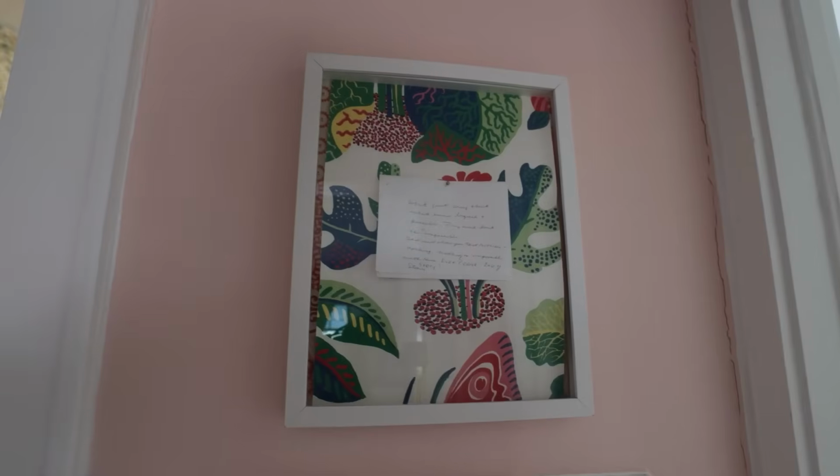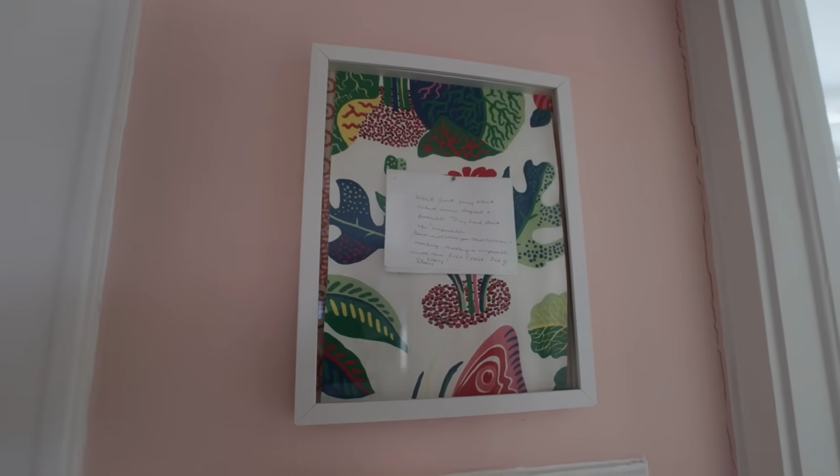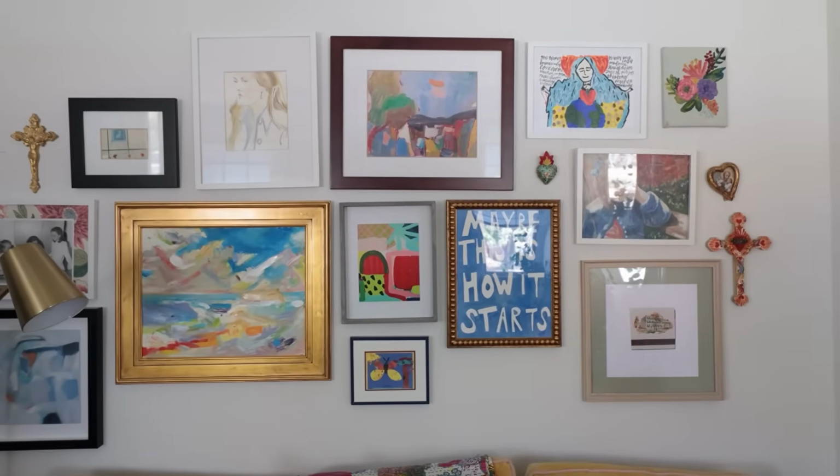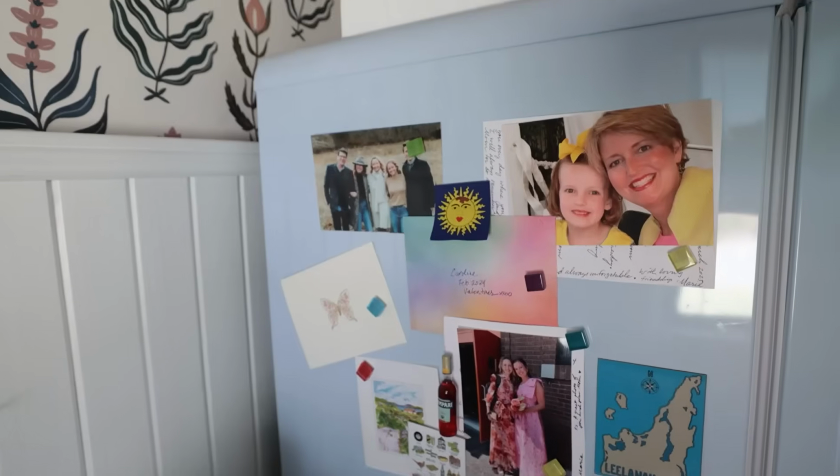I am a meaning maker. I love to make meaning. So notes from grandparents or art from your house or things with a memory, I find really bring the house some roots and some life, which I love.